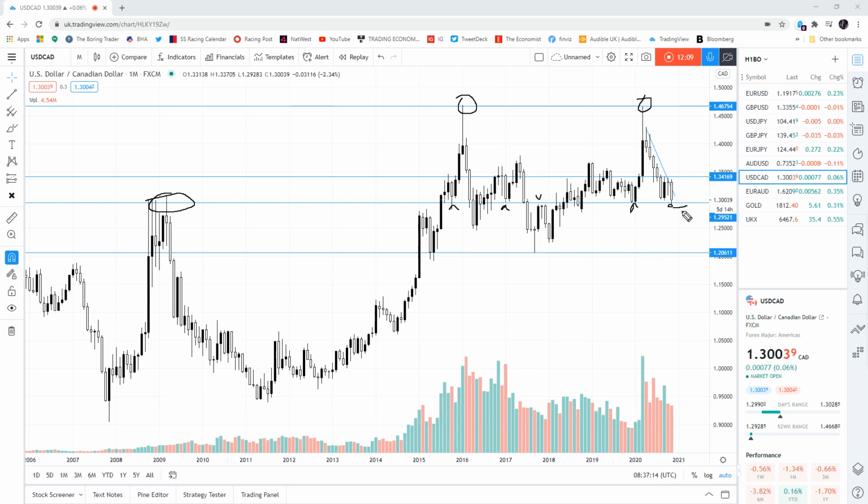A close below 12950 could lead to a drop down to as far as 120, and even below that. I mean, these wicks on this double top are pretty gargantuan. I like that word. So yeah, let's see what happens with this pair. It's interesting times for it.